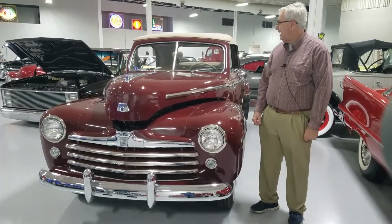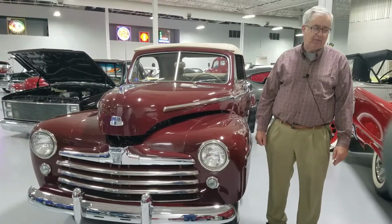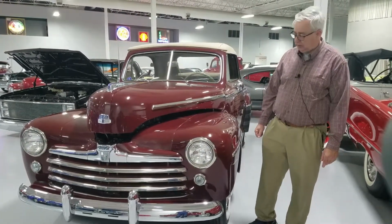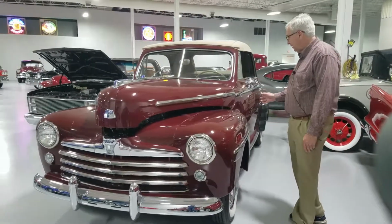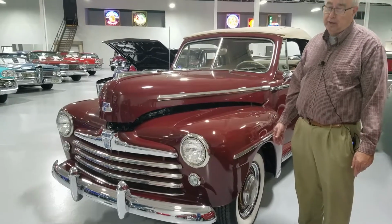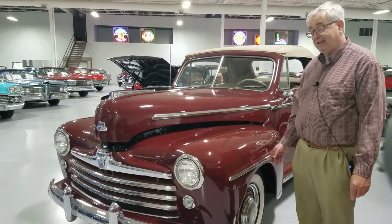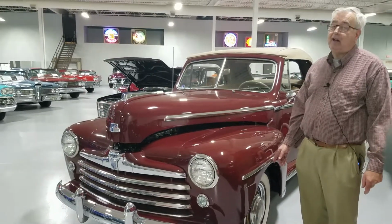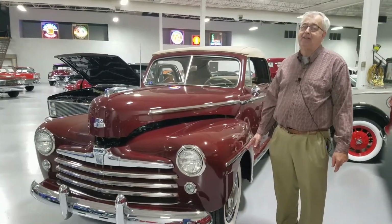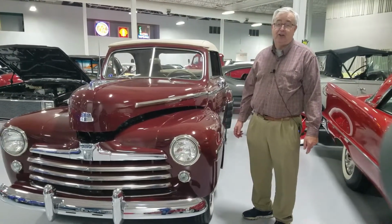Today we're looking at an absolutely pristine example of a 1947 Ford Super Deluxe convertible. The interesting thing about this particular car, it has what they call a Dearborn Award. You bring this car to Dearborn, Michigan, where it has to be judged. You have to get 950 points out of 1,000 to be qualified. This particular car got 981.